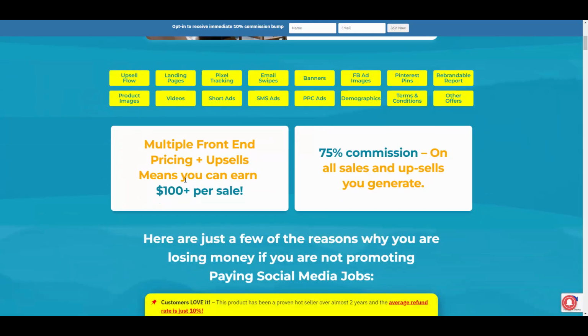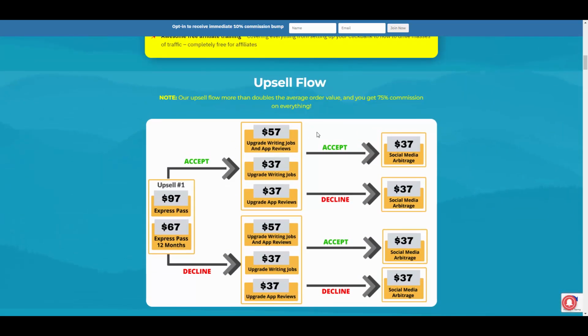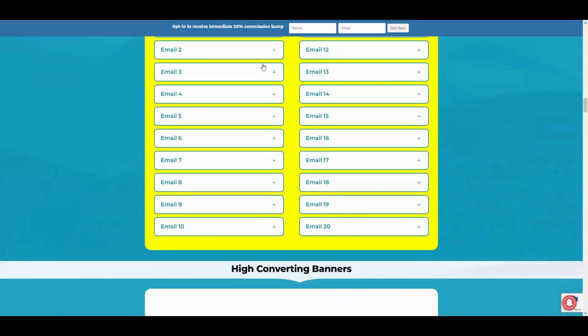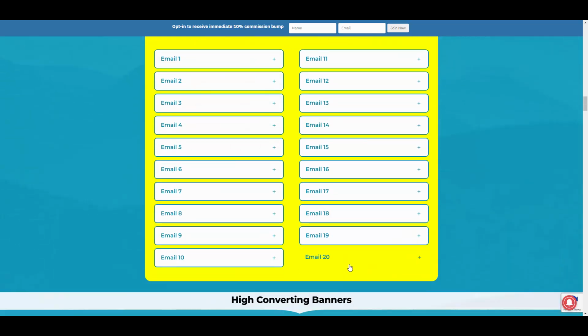For example, here you can see that you can earn even $100 per sale, which is actually great commission, 75% conversion. Here is some stuff. This is how actually the funnel works. So people can buy different product sets, and you are going to be earning commission from all those product sets. You're going to see that they do have the email swipes. This is something that we're going to be using in a moment. They do have 20 emails.